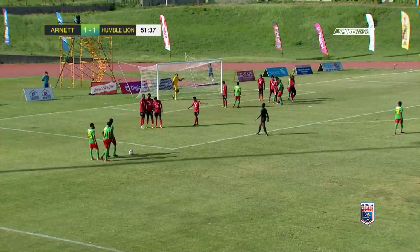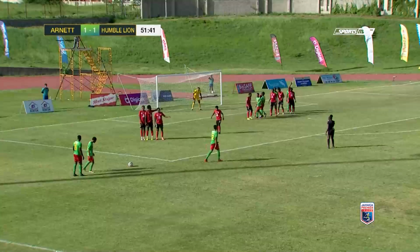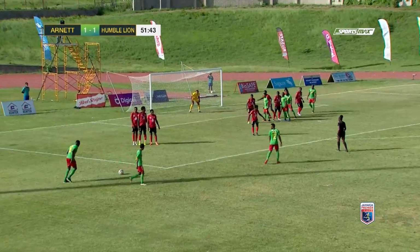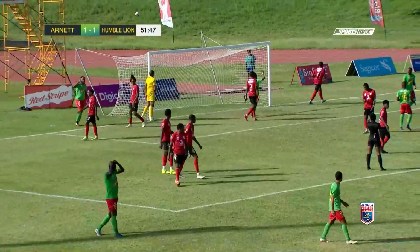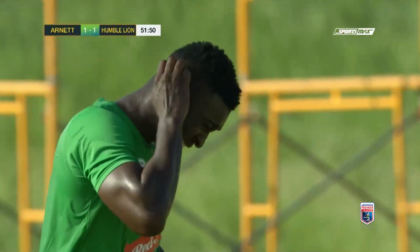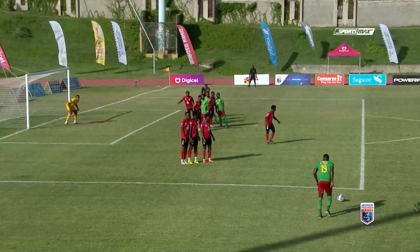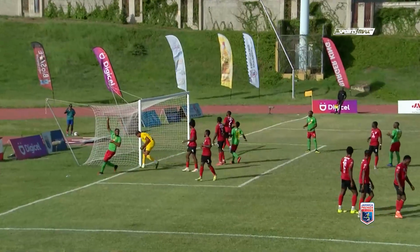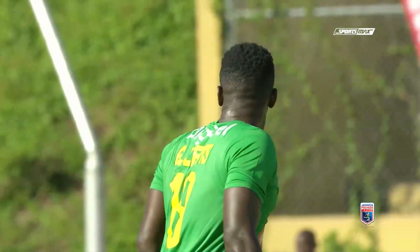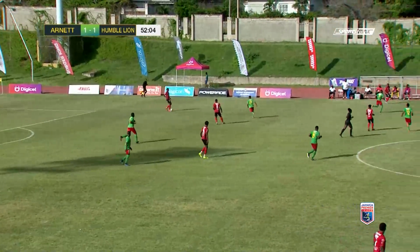Courtney Allen is the one who placed it initially, or Courtney Hill rather. But this one is off the bar and behind. Yeah, the goalkeeper didn't get a hand on it, just kisses the top of the crossbar, and Cephas might be the most relieved player on the Arnett Gardens team there, because he was tardy in carrying out his responsibility.